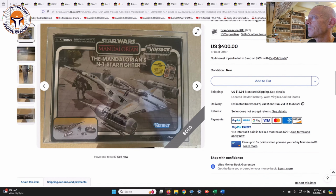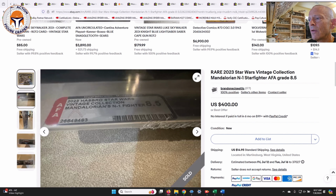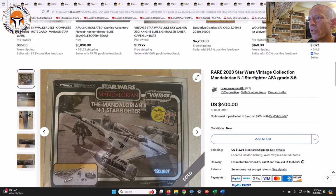And then finally, here is that AFA 8.5 Mandalorian's N1 Starfighter that I did have in a recent What to Buy video. So that's the first time I've seen that one for sale. Well, maybe not the first. I think Disruptor might have had a couple of these for sale recently, but Mandalorian's N1 Starfighter 8.5 on the modern scale, and that one did sell for $400 plus $14.95 shipping.